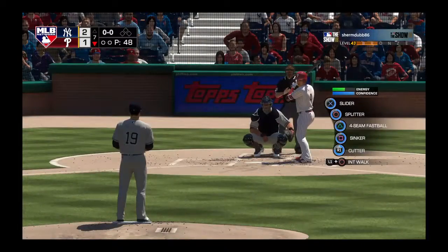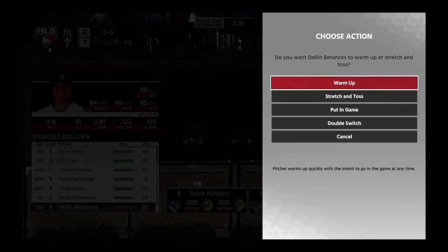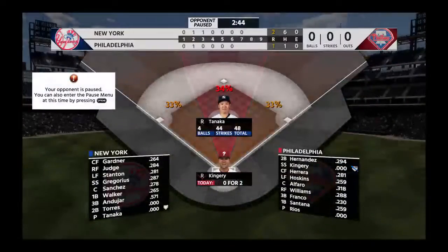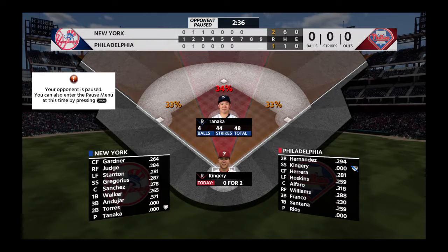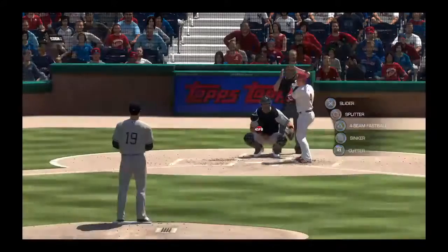Stepping in, number 4. 0 for 2 on his line thus far. This thing's far from over, even though we're moving into the back end of this game. Only down by one.